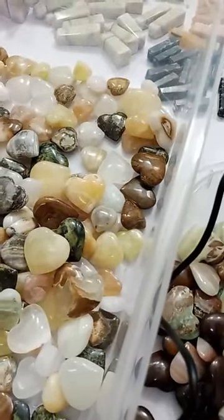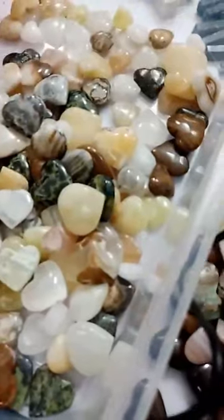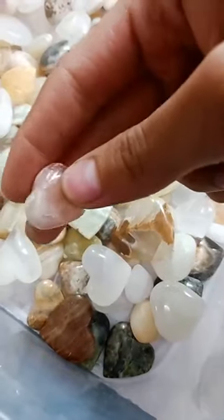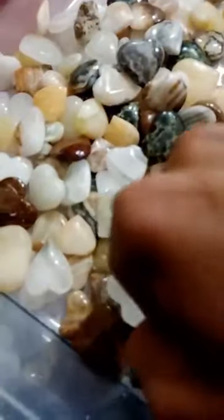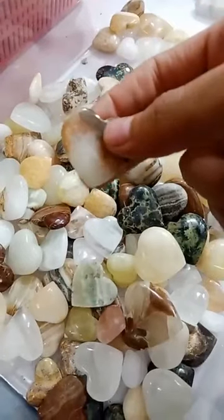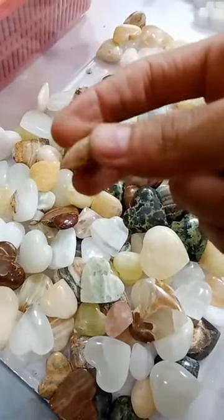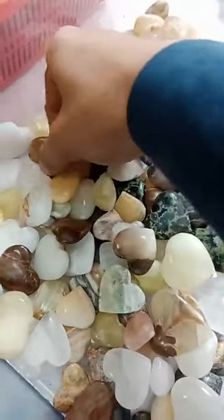Pink banded, sorry, I can't see the larger pink banded here. The pink banded, oh, this one is not pink banded. This is rose calcite, okay, this one is rose calcite. And if you're talking about this one, this is not pink banded, this is a chocolate peach calcite, sorry, peach calcite. And this one is black onyx.